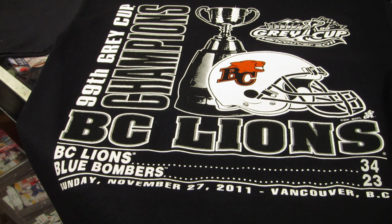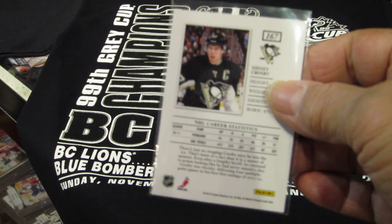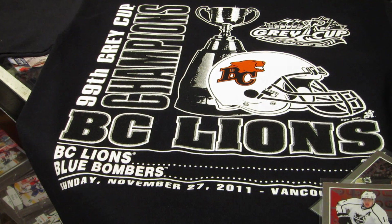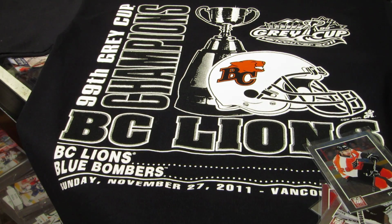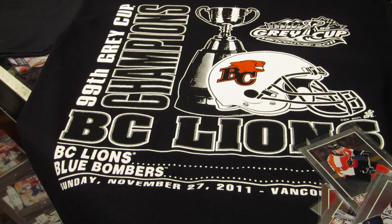This is Collector's Den in Lansdowne Mall in Richmond, BC, Canada. Today we're going to have a look at 2011-12 Panini Elite Hockey. Just like Donruss Elite from the 90s, very shiny silver background, hard to see on the camera. There's Crosby. Is this guy having a pretty good playoff? Kopitar and Quick. And this guy's something, Claude Giroux. There's Eberle and Hall, so those are your base cards.